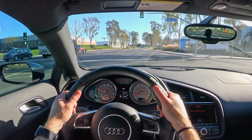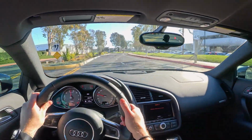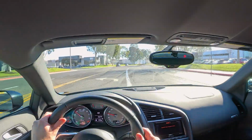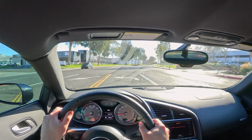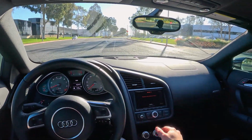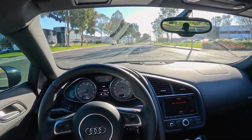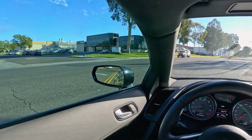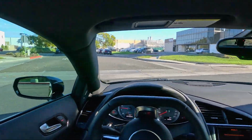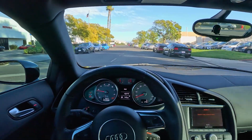Brakes work amazing. Tink, tink, tink, tink. Super cool. I mean, look how easy this car is. You could take your wife out in this car, no problem. It still looks cool. It's quiet enough where she's not going to get upset.